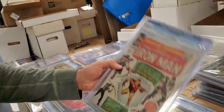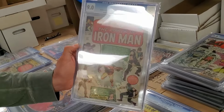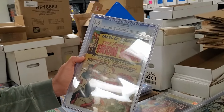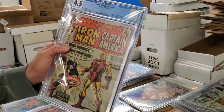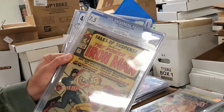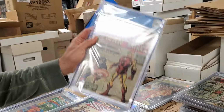Okay, anyway, we got another iconic key, 9.0 copy of First Hawkeye, Tales of Suspense 57. And then a couple more, just cool TOS. This is when Cap and Iron Man battle, 58. That's when the title becomes a joint title, right? This is the one where they become together. Yeah. See, that's Iron Man, and this is when they go together. So just a cool book, great Silver Age.